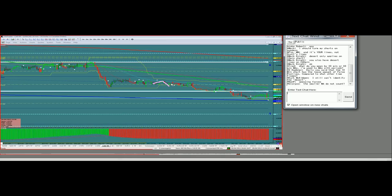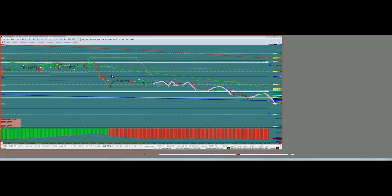See, you came back up to the T3, sold off it. Up to the T3, sold off it. Back to the T3, sold off it. See that? And it changes color based on the direction.